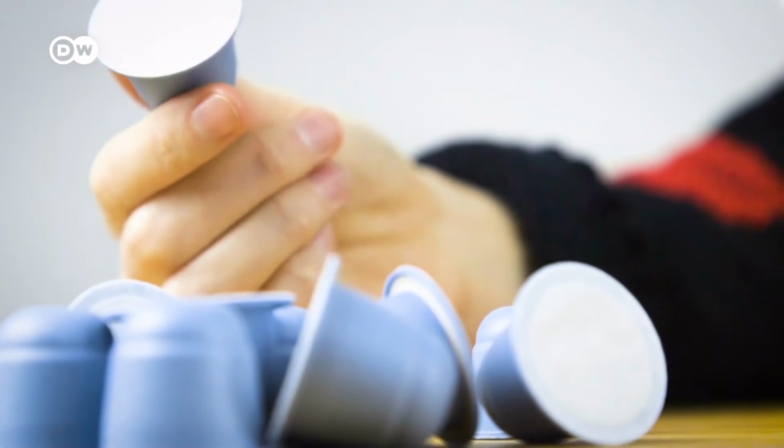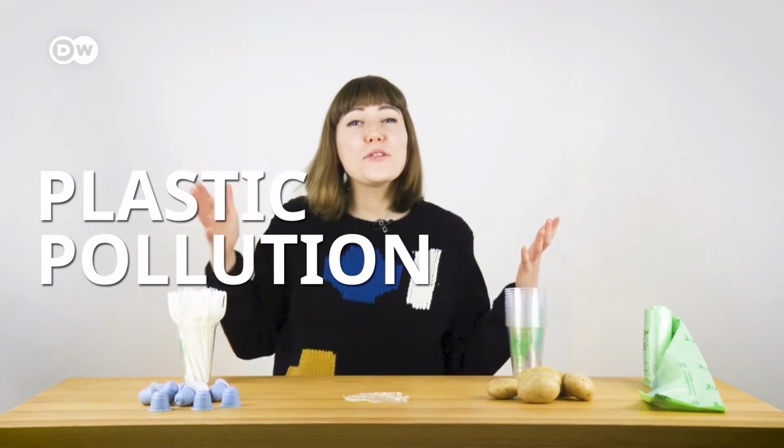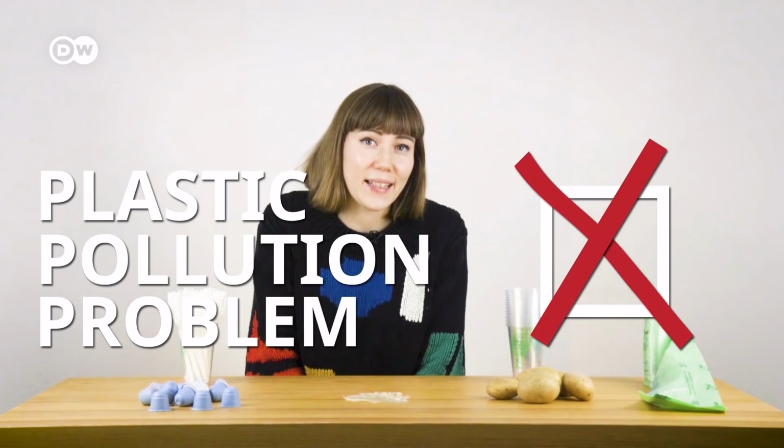Looks like normal plastic, feels like normal plastic, acts like normal plastic, but is made from plants. It pollutes less than conventional petrol-based plastics, and in some cases is even biodegradable. Perfect, right? Plastic pollution problem solved. Well, it's a bit more complicated than that.